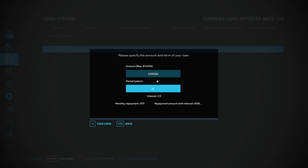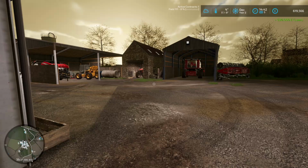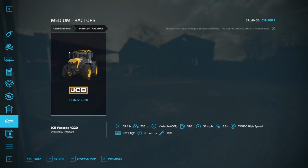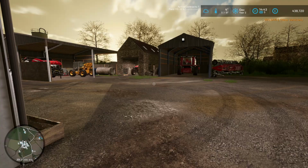I was tempted to change the combine, but at the moment the combine's doing as well. Do we do it? Yes, let's do it. Take loan. We have the money in the bank. So, now that the money is in the bank, let's buy this equipment and watch the money drop rapidly.